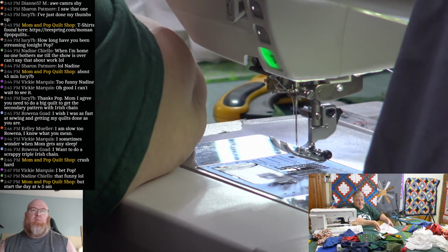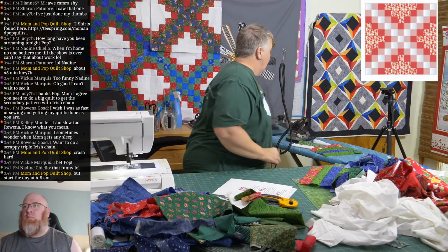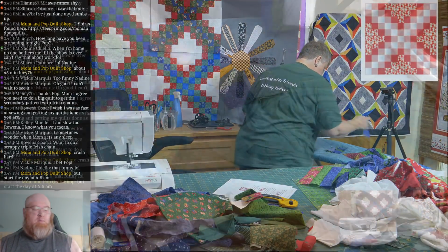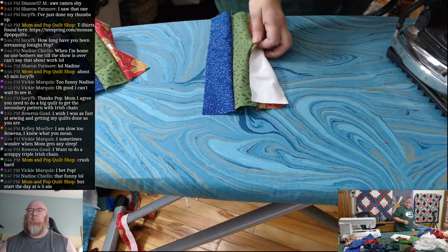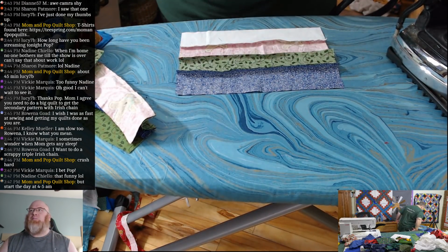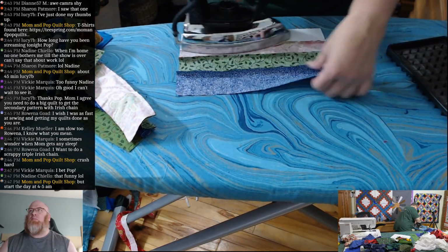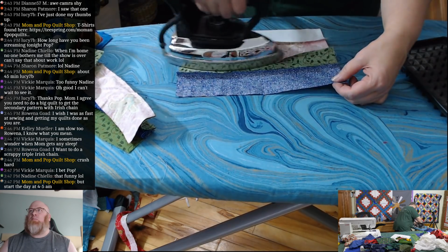All right, so we got all our bits together. Yay! Well, that was fast. Who'd have thunk it? Oh yeah, we had an extra one. All right, so let's press these guys. Now we don't really want to see any of the white, or any of the red underneath the white. So we're going to push away from the white towards the red.